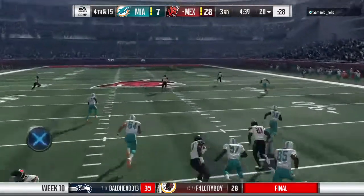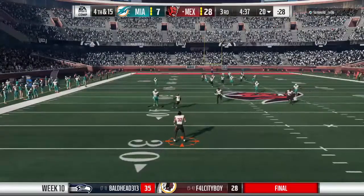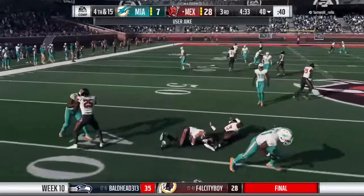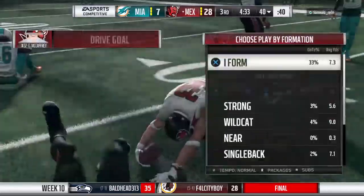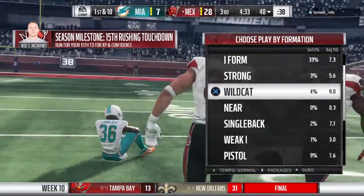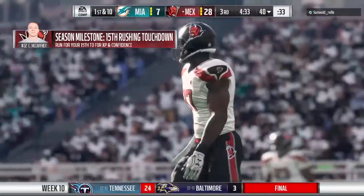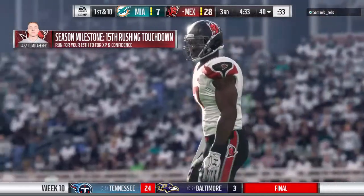His first punt, 48 yards. This one looks equally as good. It's a 45-yard punt, then 8 on the return. And possession will switch hands, 1st and 10. And now back out comes the offense. They have the lead here.